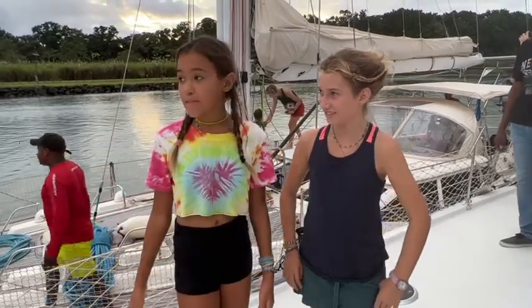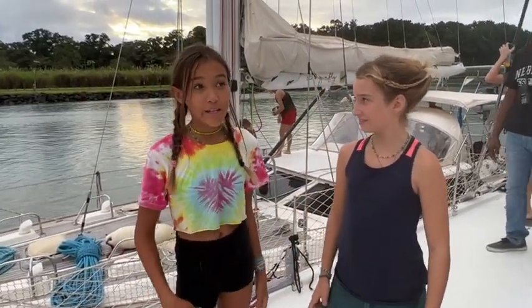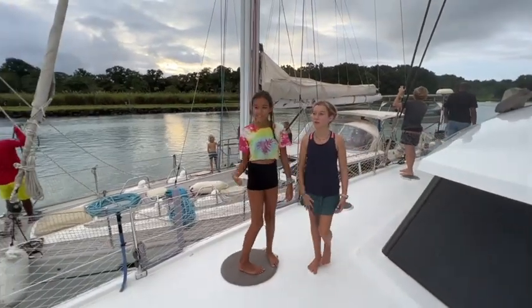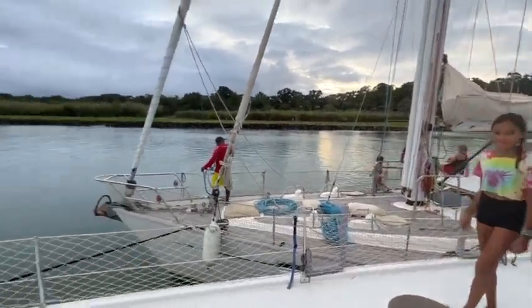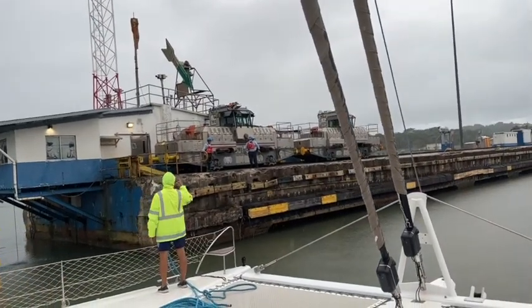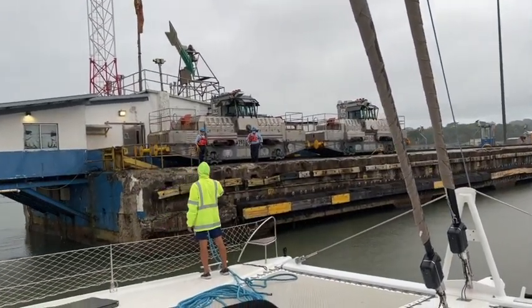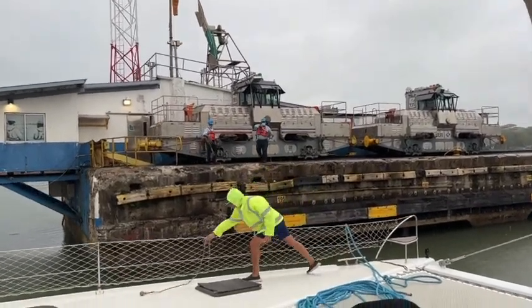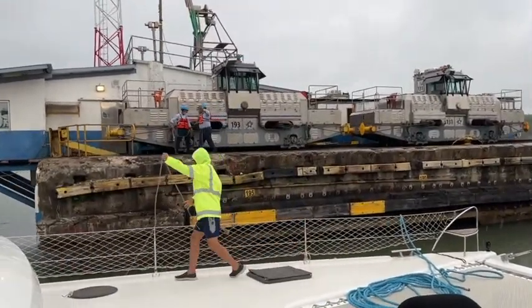We have come to a flat space where we can raft onto Dragonfly, and soon we'll be going to the first lock. Really fast. Line handlers are catching monkey's fists that the staff are throwing to them. The cushioning on our hatches prevent the hatches' windows from breaking.